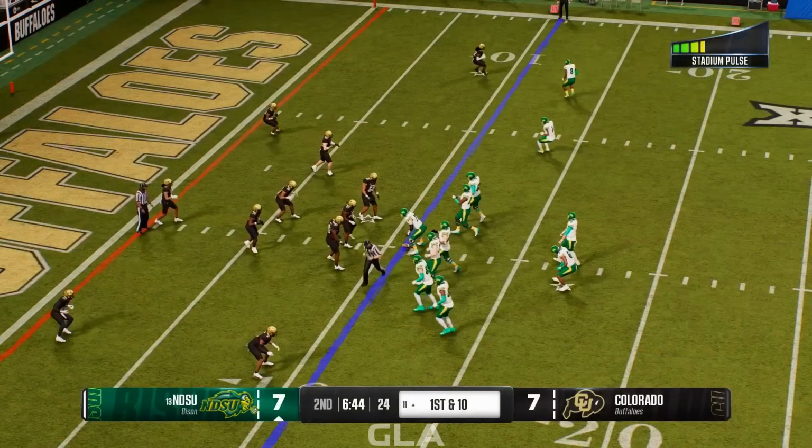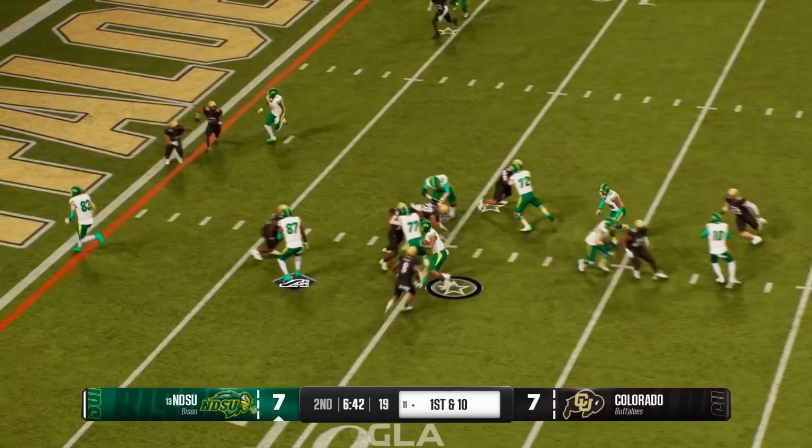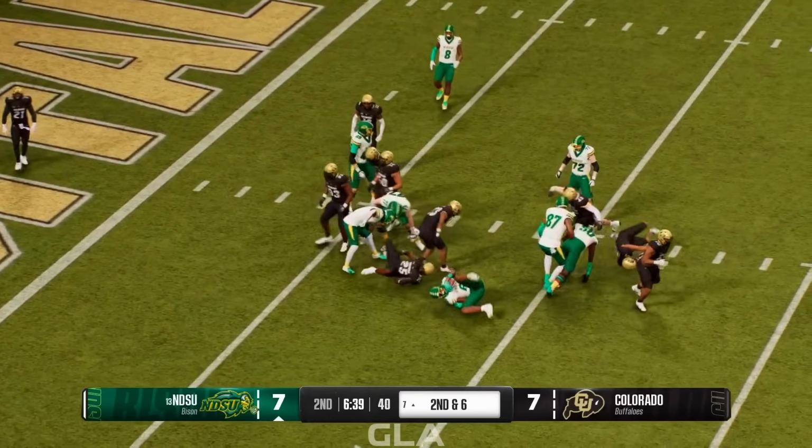And the defender just way too handsy on that last play. You could see all the contact as the ball was in the air. He simply can't do it, and the referee's caught it. They'll ride the running back and leave it with him.